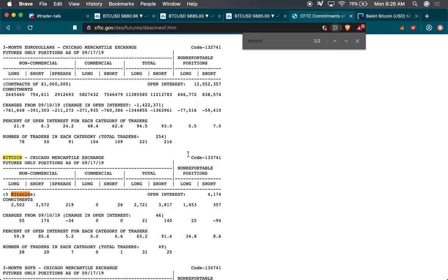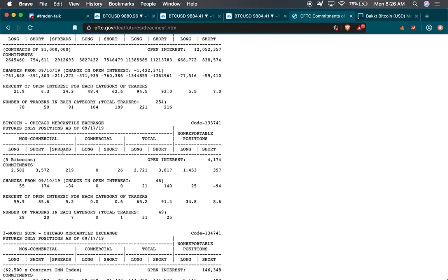as per the Commitment of Traders reports, which is what professionals and funds have to show their positions in terms of futures contracts, they are net short. Most funds, which are the non-commercial category right here, most professionals and hedge funds, are net short right now, meaning they are heavily short on the futures contracts for Bitcoin. The total open interest for net short positions is about 3,817 contracts. That multiplied by 5 Bitcoin, multiplied by about $9,900, is somewhere close to $189 million or so. Okay, so that's the amount of net short positions that are open for Bitcoin right now.